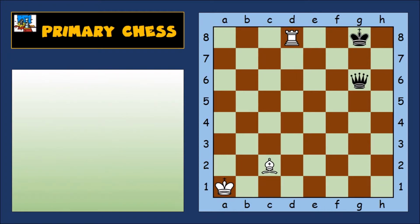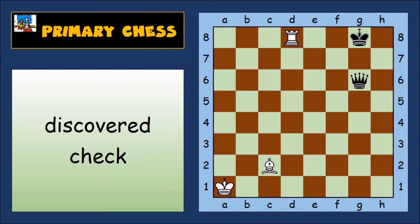Now we're going to look at a special type of discovered attack, a more dangerous type of discovered attack. Discovered check. Hang on. In our example, the rook gave check. Wasn't that discovered check? Actually, no. Discovered check is when a piece moves out of the way so that the hiding piece gives check. Let's move the rook back again and swap black's king and queen. Now if the white rook moves, the white bishop will be attacking the black king.